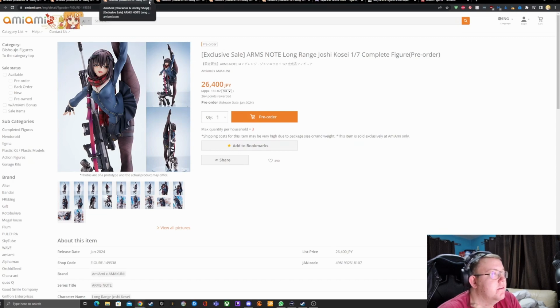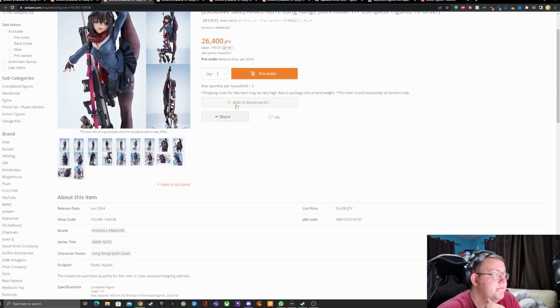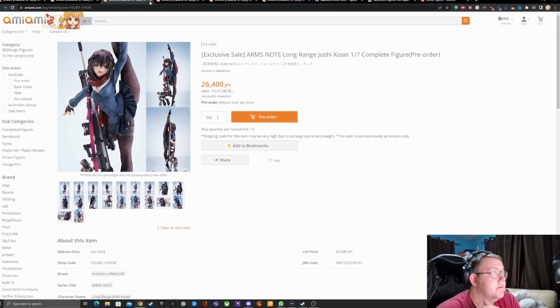But it looks like quite a good figure overall, and £169. Pretty good, reasonably priced for the detail, but I think you'd have to either really like the figure or know the actual series itself to actually want to buy it.